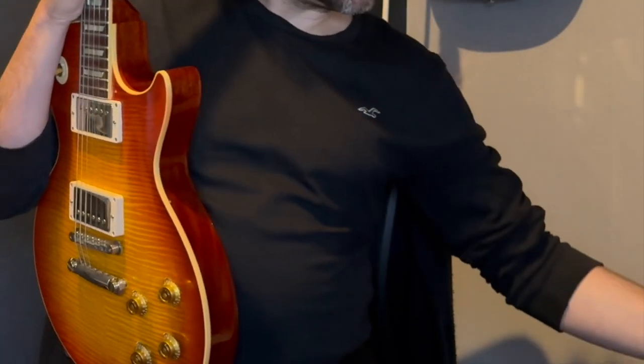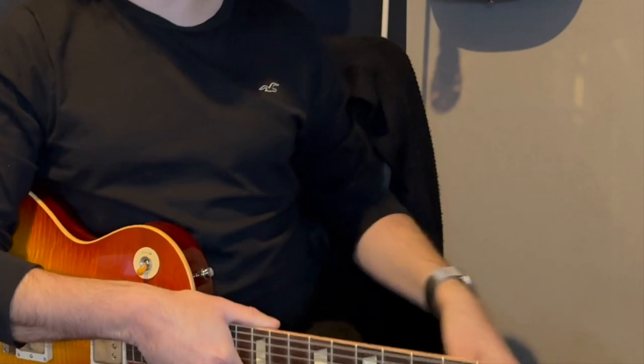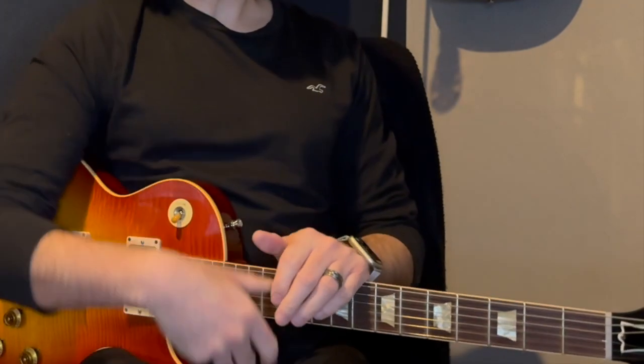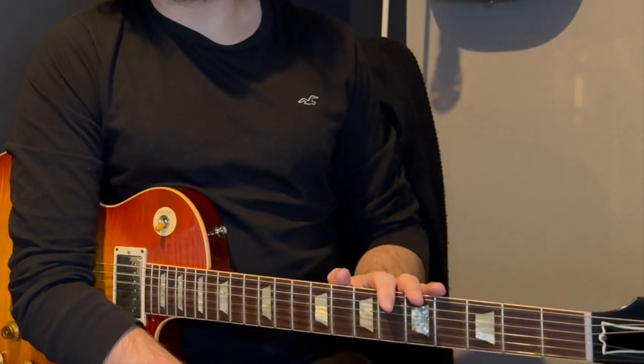Both of these guitars I've got in this video are USA models, although the Fender's from 1994, so it doesn't really count to today's prices, but nonetheless. So let's just go straight into this. The claim that the Gibson Les Paul Standard is too expensive.